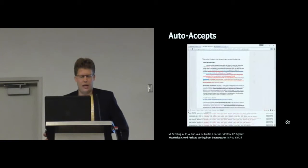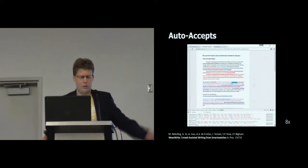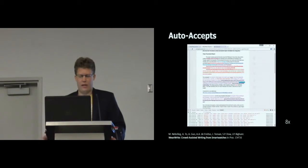Another key component behind the system is what we call a WearWrite observer. That's a system part that is really observing what's happening in this Google Doc. And in our studies, a lot has been happening in this Google Doc. And as I told you, we're not sending all the edits all the time to smartwatch users. We're selective about the edits.